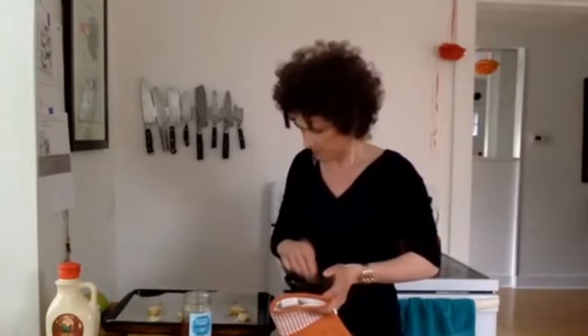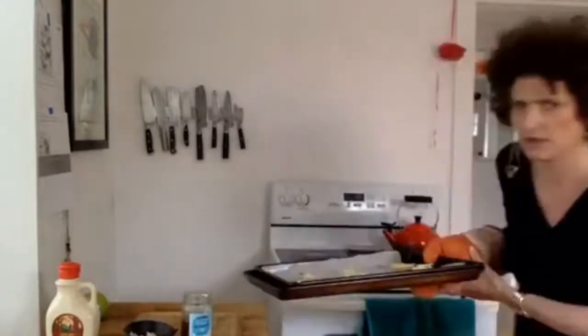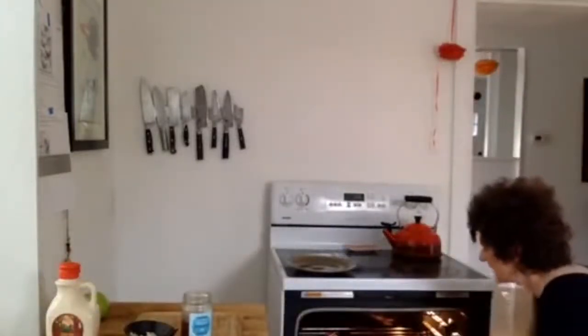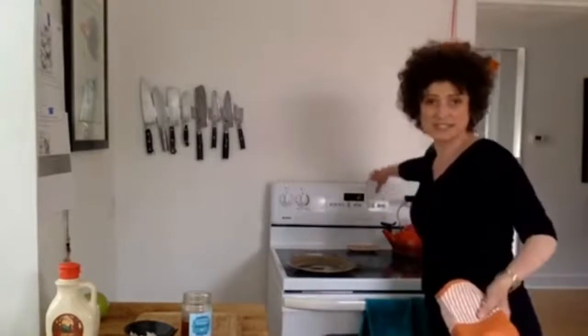Okay. All right, I'm going to see if I can show you as well, because I like visual aids. See the cheese on top? Okay, we'll put this in. I don't think it's going to need much because the apples are small, not a ton of cheese.